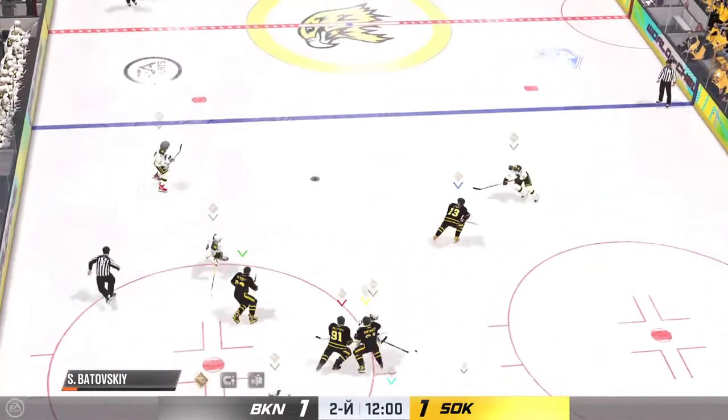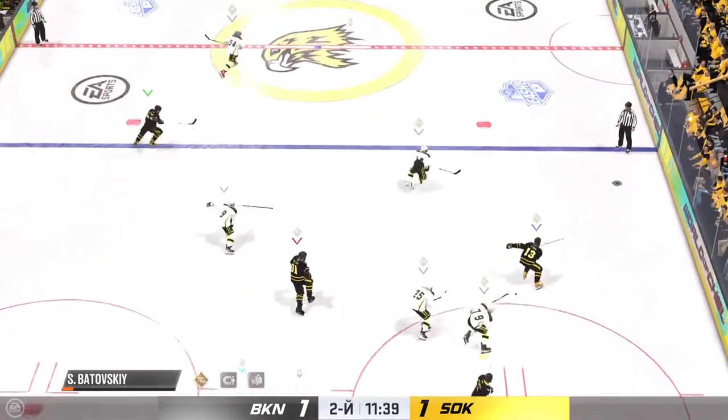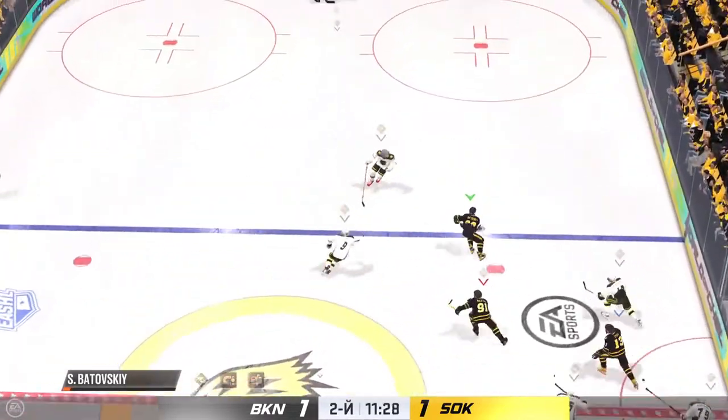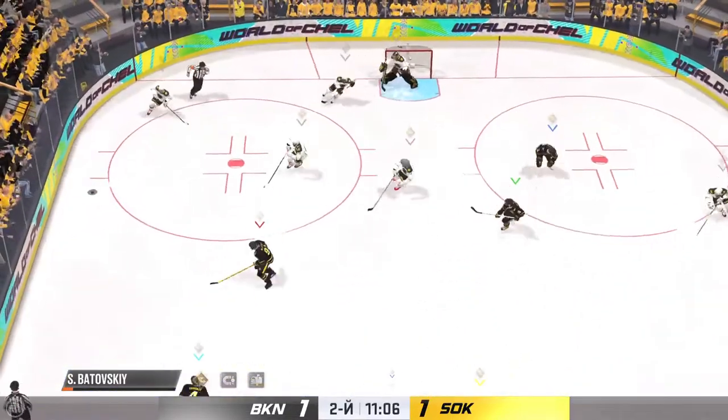Dan's won the draw here in the offensive zone. They've got a tired group against them. That win sets up an offensive play. Slides it up front. Gets the full use of his stick on the poke check.